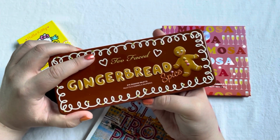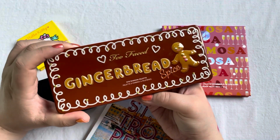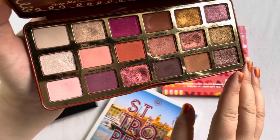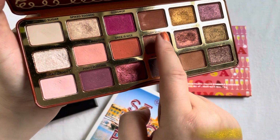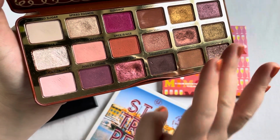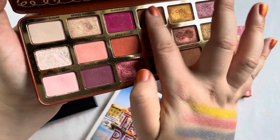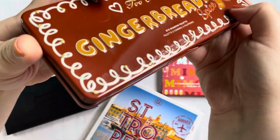I'm going to be right back and tell you which shade this corresponds to. And the number corresponded with one of the shades in my Too Faced Gingerbread Spice palette. Let's look at it. Again, this is quite a reflective palette. In here I did actually roll in the 4th shade, which is another matte, which I'm honestly happy about. It's another brown, and yeah, I'm rolling this in as my backup shade. I think this is going to work nicely with my shades.